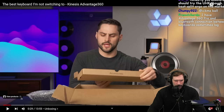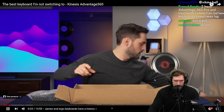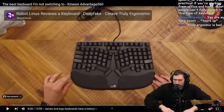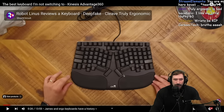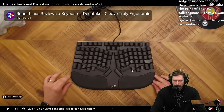Why would you want to use that? I have several problems with just this keyboard in general. I mean, your hands are so close, you're going to have this weird shoulder bone out. I don't know about that. What I do appreciate is the lean into the thumb cluster. I think this is a good move.